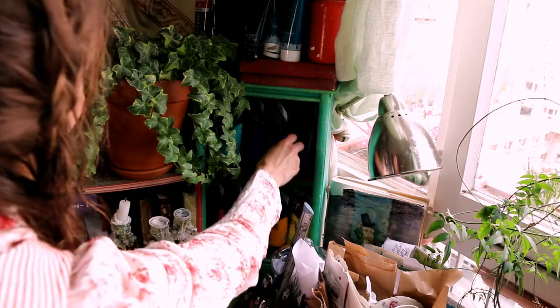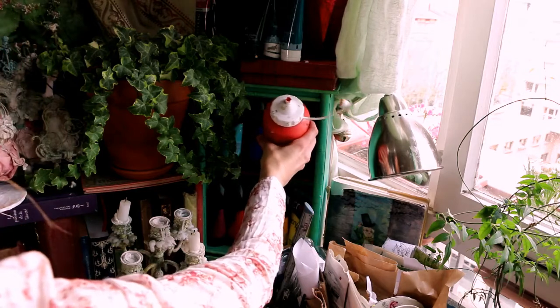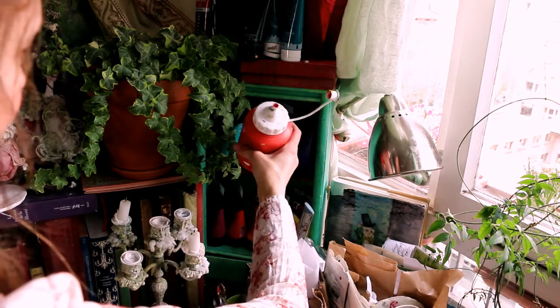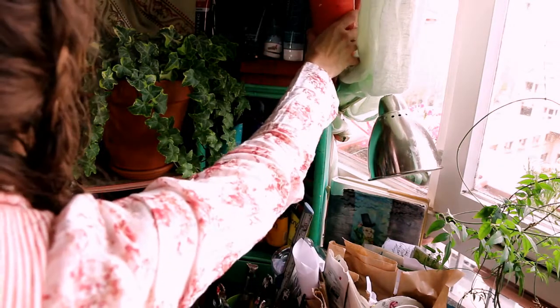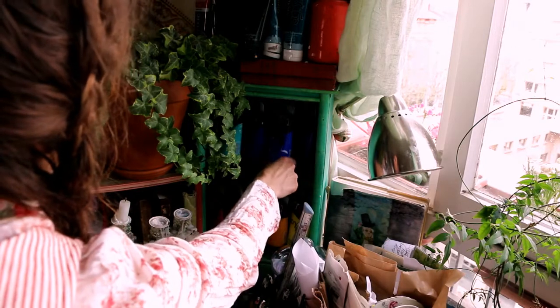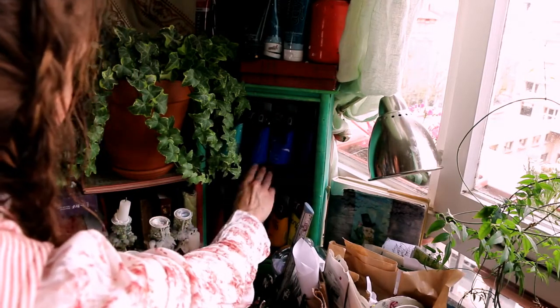So when I have this big bottle, usually they dry very quickly. I don't have the possibility to use them all anyway because they are going to be half dry, not totally, but this one I know they never dry. So I prefer having some small tubes like that, which are more convenient for me.